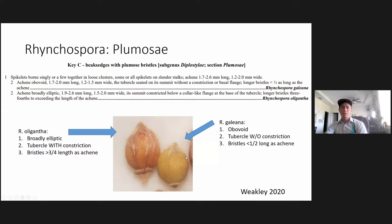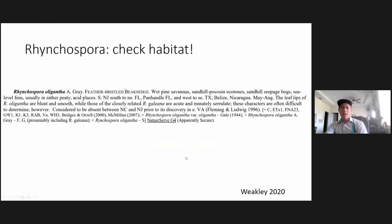And then what also helps is habitat. You always want to read the habitat because that's sometimes going to cinch the deal. You're kind of on the fence, is it galeana, is it oligantha? And then you say, well, let's look. Sometimes the habitats can be really similar. But if everything has led up to you feeling confident that it's oligantha, and then you see, oh, hey, I'm kind of in a seepage area, then it's probably it, right?